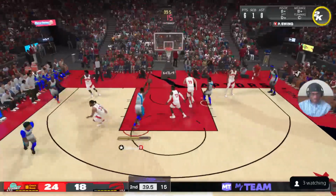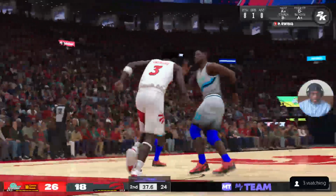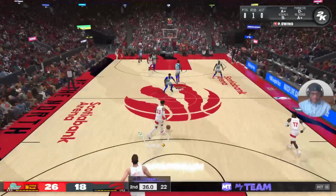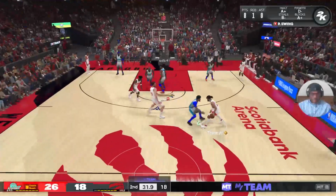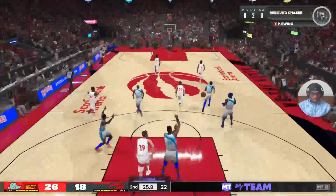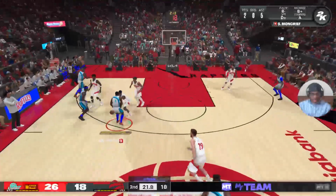Here's Moncrief. After the Raptors pick up two, Ewing's shot is good. And they keep hammering away at him inside, forcing the ball into the paint. There's 37 seconds left to play here in the half. Myrtle with a screen on Smart. Here's Trent. It's all there by Ewing. I'm not sure the defense affected that shot. That was just a blown gimme.